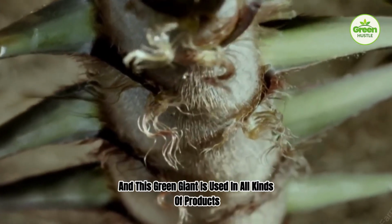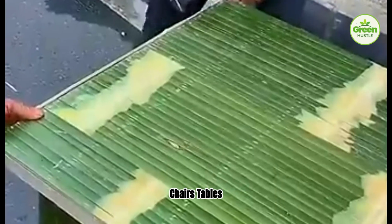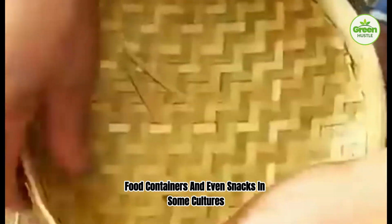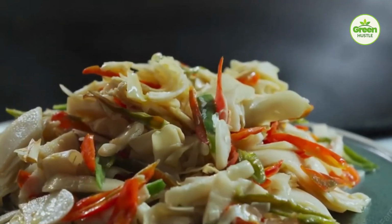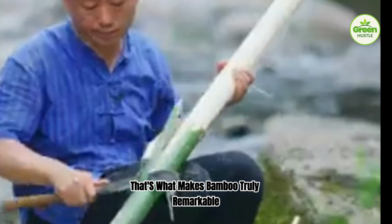And this green giant is used in all kinds of products: chairs, tables, paper, flooring, clothes, food containers, and even snacks in some cultures. Fast-growing, low-maintenance, and incredibly flexible. That's what makes bamboo truly remarkable.